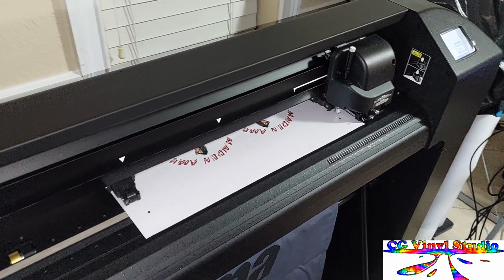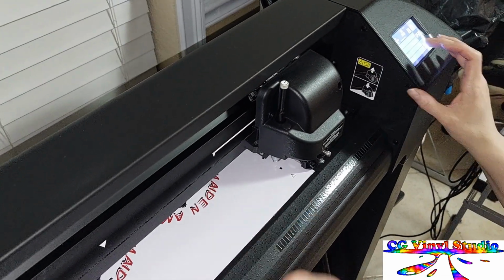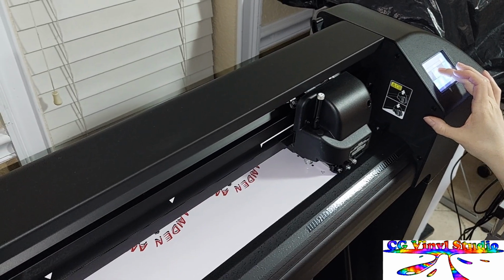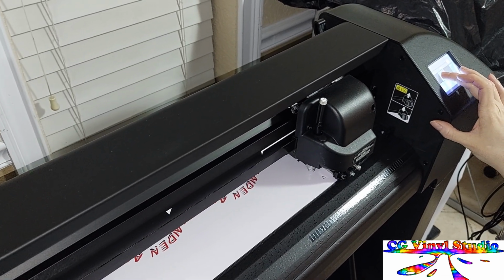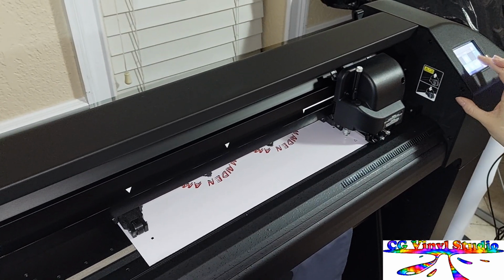Now we're going to do our alignment with the triangle. You can see the triangle right over here. That lets you know the end of your sheet. And you want to position your head, the actual head of the cutter, over the first box for registration. We get a lot of questions on that.